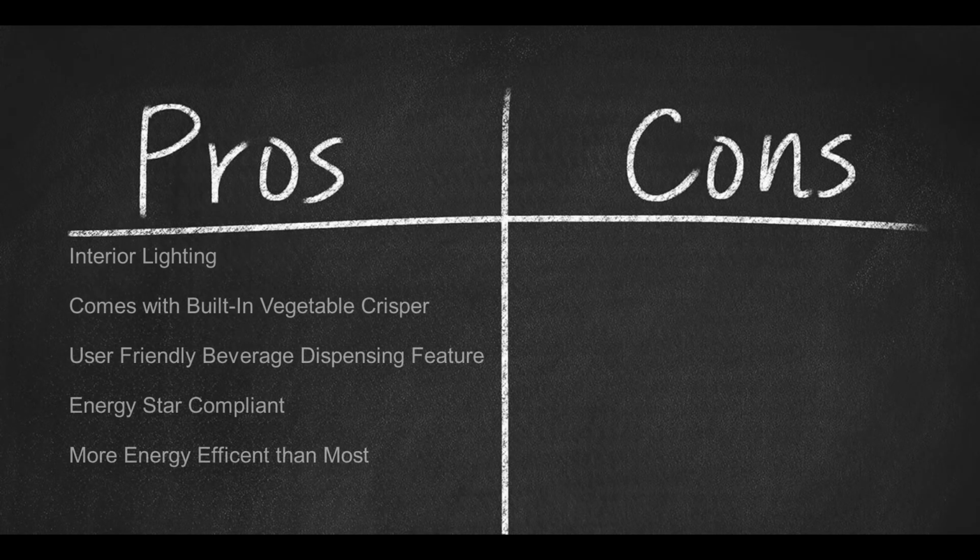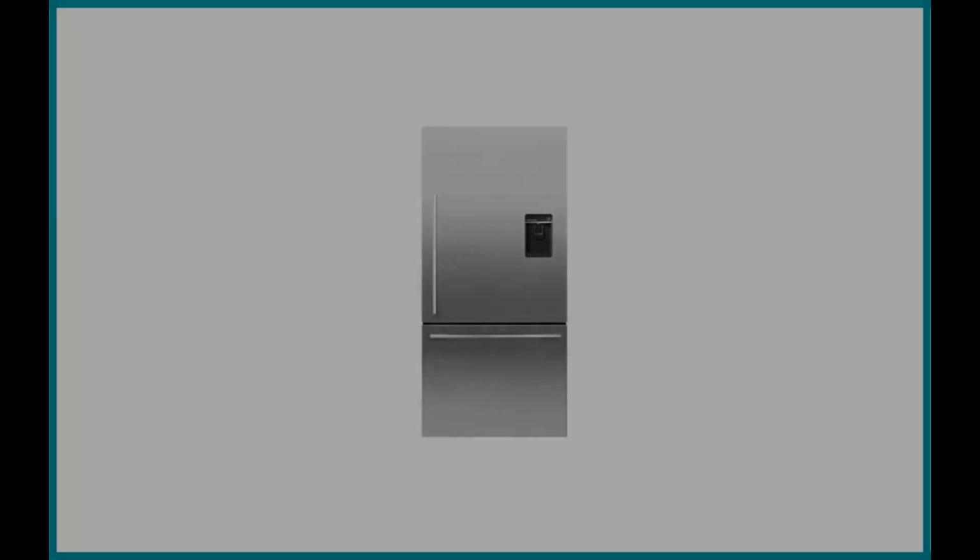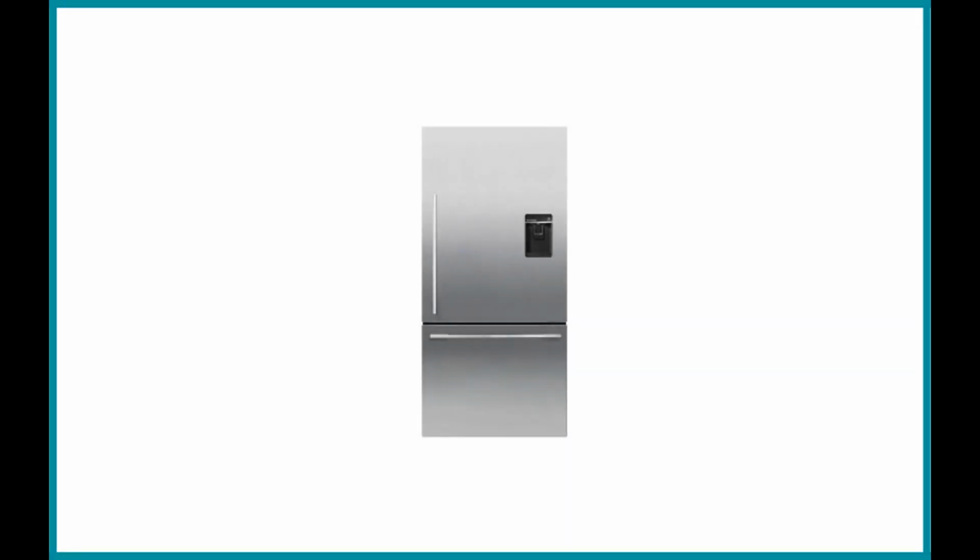Pros: interior lighting, comes with a built-in vegetable crisper, a user-friendly beverage dispensing feature, Energy Star compliant, more energy efficient than most bottom freezers. Con: the product could be a little lighter. Coming in at number 6, Fisher Paykel 32-inch RF170WDRUX5 17.1 cubic feet capacity bottom freezer.